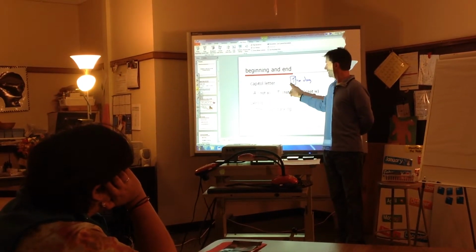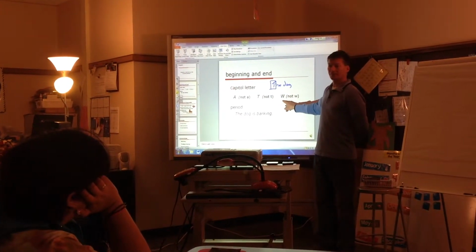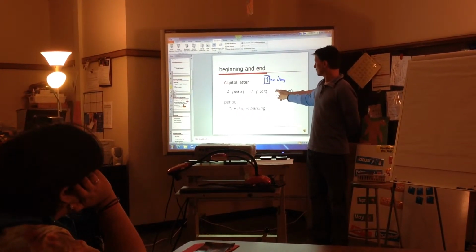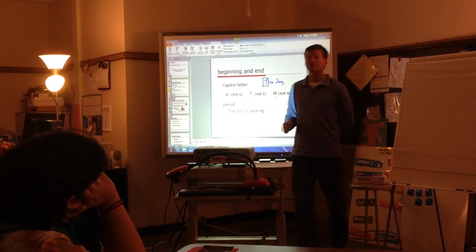This is a capital T. This is not a capital T. And this is a capital W. If you were to say, what time is it? You would use a capital W at the beginning of the sentence, not a small w. That's the first rule of writing a good sentence.